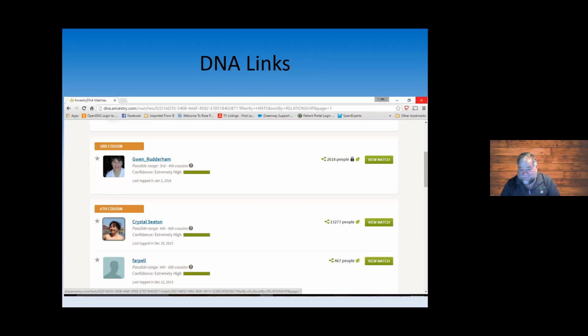Gwen Rutherham, the very top, she is of the Strickland clan, and we are very closely matched, and it's so exciting just to be able to communicate. This gives me a way to view the match, see how it's illustrated, where the connections are. And of course, then once you know their person's name, you're able to go ahead and email them and start swapping notes back and forth. There are some that show up very close. She is listed as a third cousin. And you see a couple of my fourth cousins there. I've actually received some links in the last year that are second cousin, and that's pretty close.